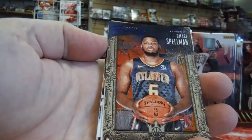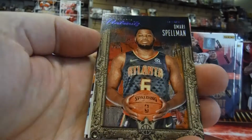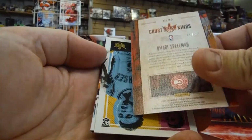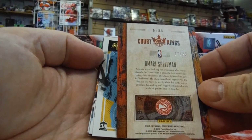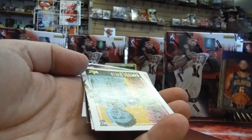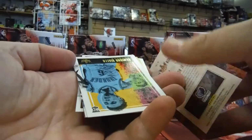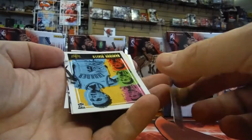Marvin Bagley, no, Omari Spellman, from the Atlanta Hawks. And this one's numbered 16 of 25. That's pretty cool. So there's a numbered hit. This one was numbered also, 46 of 199.